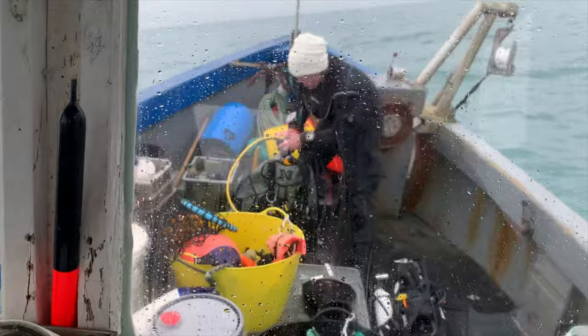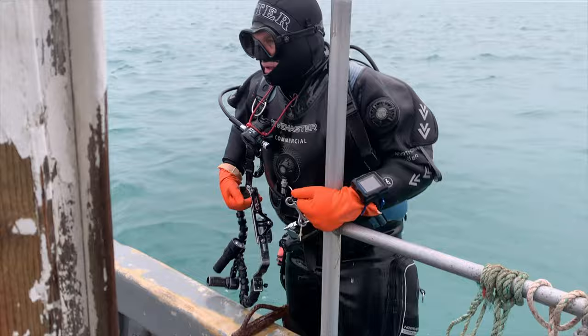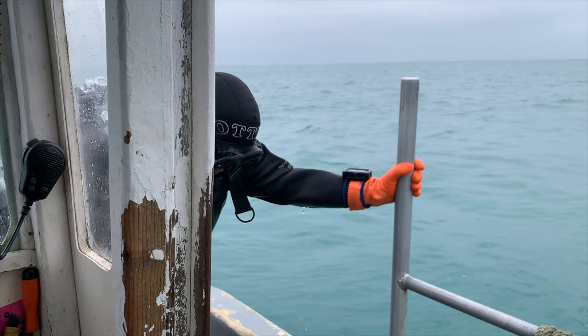Change the tank for Mish, change the tank for me. Just wait for Matt to come back up. Sorry, his viz isn't very good. No. Fifteen minutes and Matt's back. Tied in? No, it's not. It's not tied in? Oh, okay.